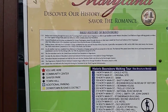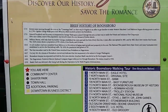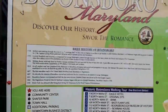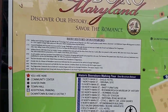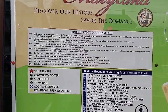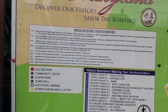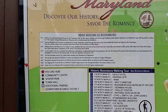Also in 1827, on July 4th, the citizens erected and dedicated the first monument in the nation to George Washington. That's the monument that we looked at the reproduction of earlier, and we'll have to do a future session on the full-size monument, the real monument. Boonsboro became incorporated in 1831 and held the first town election. Jonathan Schaefer was elected as the first mayor, and Schaefer Park is now named in his honor.